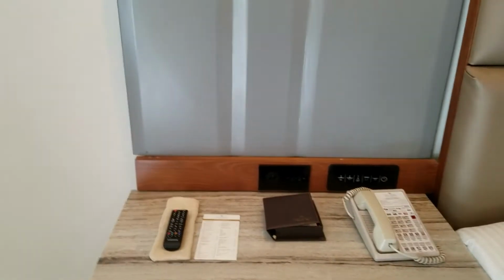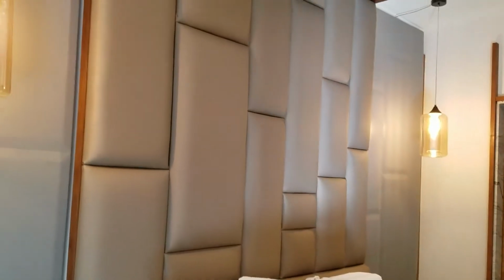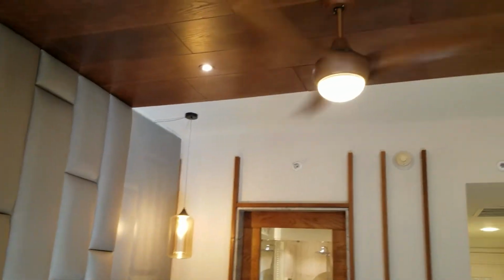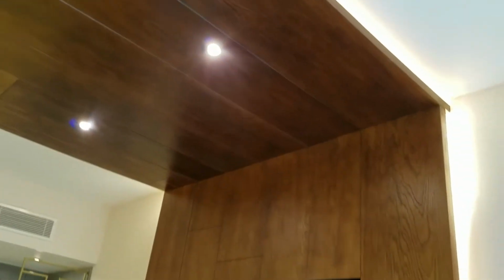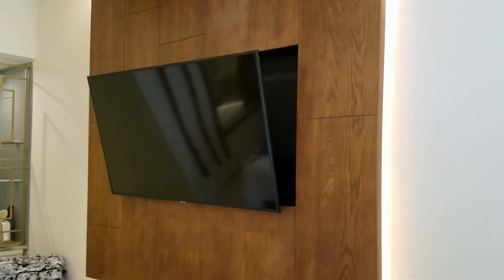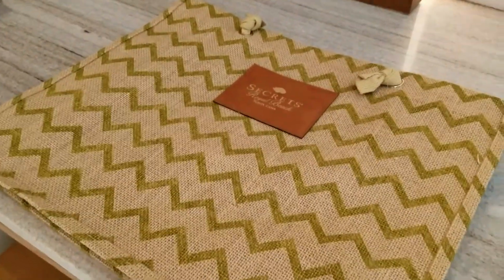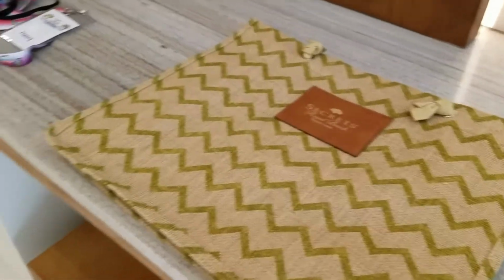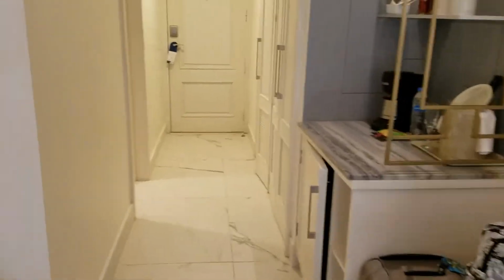All right, and then if we turn back around, the padded headboard, the beautiful lights beside the bed over each of the nightstands, the fan over the bed, the pretty wood, large TV, more outlets over here, a USB, this little complimentary bag they give you so you can take it to the beach and then you take it home with you. And let's go back this way and I'll show you the bathroom.